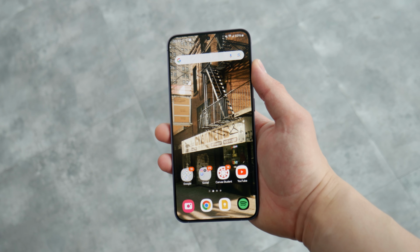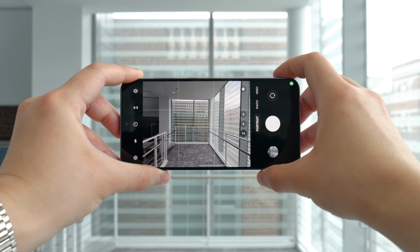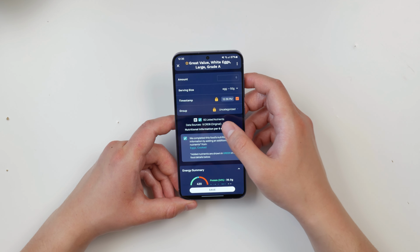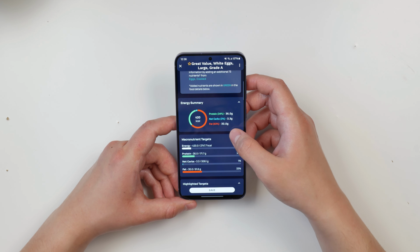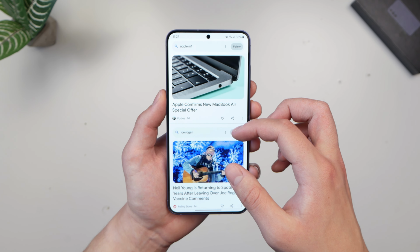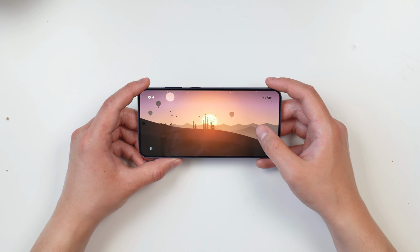First up, the Galaxy S24 Plus has excellent performance. It's got 12 gigs of RAM alongside the Snapdragon 8 Gen 3, and this pair makes everything on the phone fast. That includes everyday usage and demanding tasks. Whether it's scrolling social media or web browsing, or shooting 8K video and playing high-end games, this phone can handle it all.